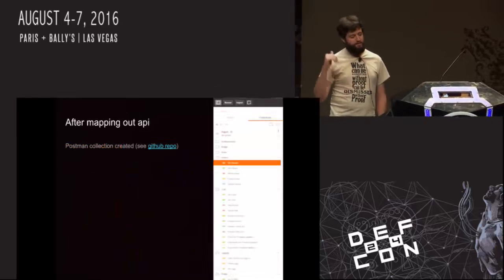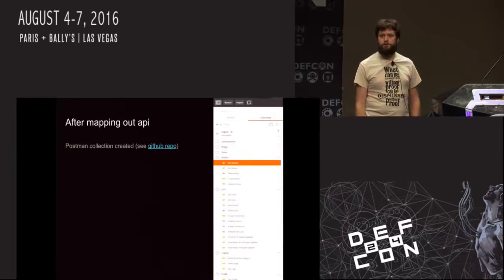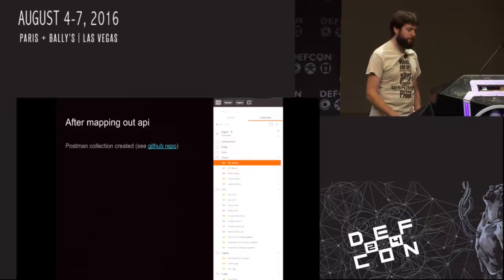Now, obviously, after we map out the API, we can build up a collection. I use Postman, and put together a collection of all the endpoints that it talks to. This collection will be available in the GitHub repository after this talk.